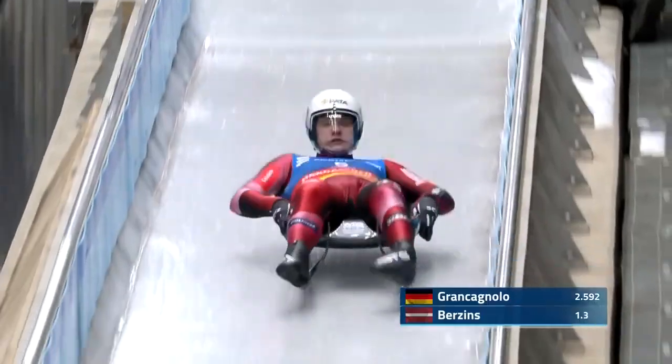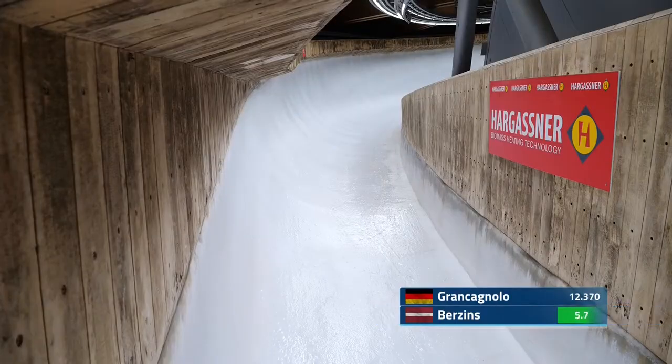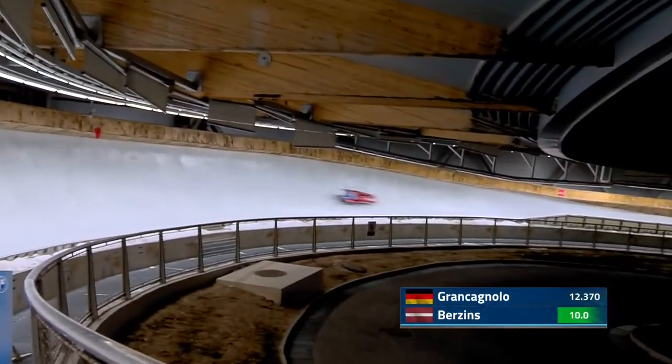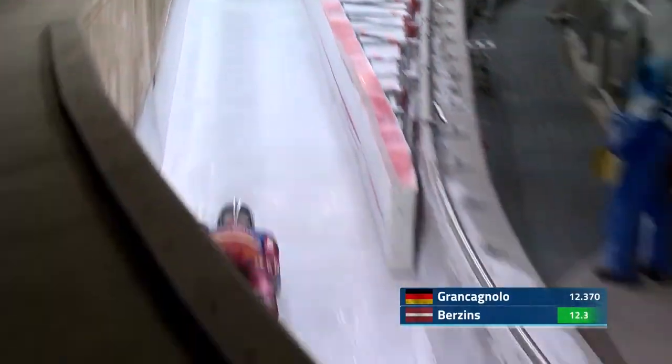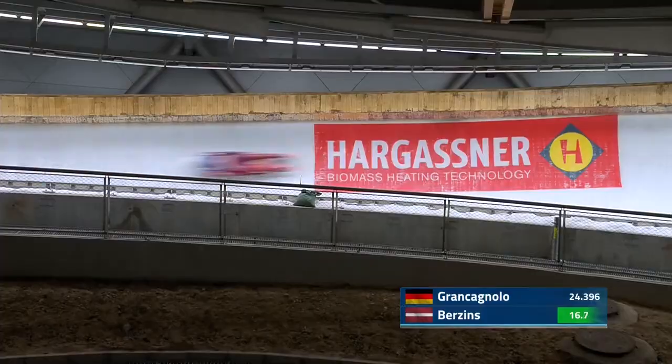So, Gintz Berzins of Latvia in the track, our final Nations Cup qualifier until we get into the seeded group. Straight into the green with a big start that is traditional for Latvian athletes who work very hard on the start. Yes, he's a really strong starter.